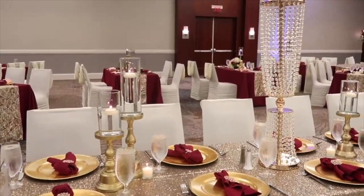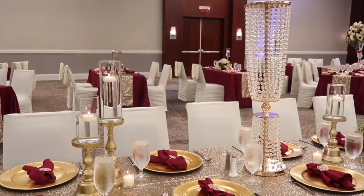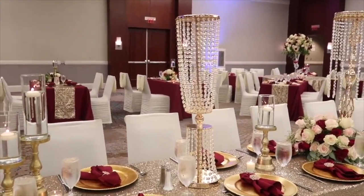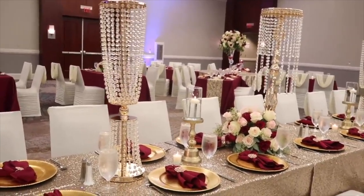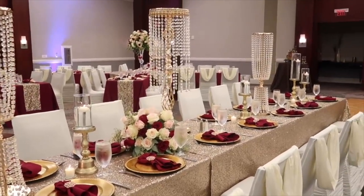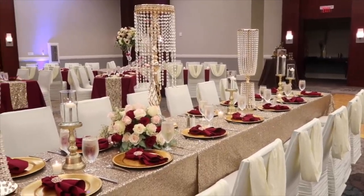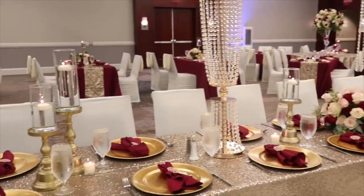I used a lot of candles, and the chair covers were just a work of art all by themselves. I worked in the bling because the bride absolutely loved bling. And then we also had low flowers and high flowers and beautiful napkins and napkin rings from totallydazzle.com. These napkin rings still look fabulous, by the way.